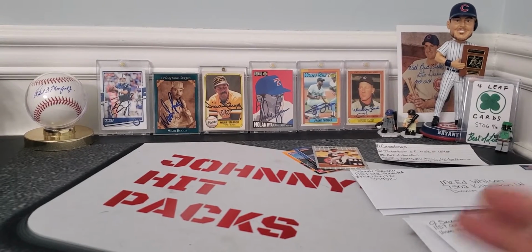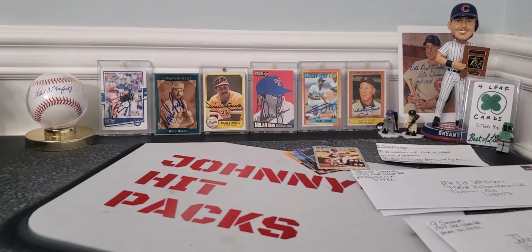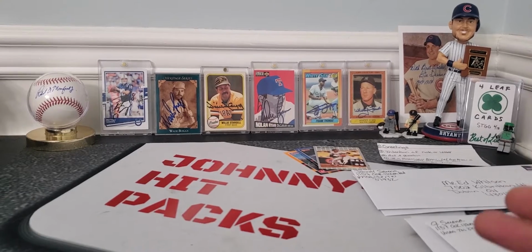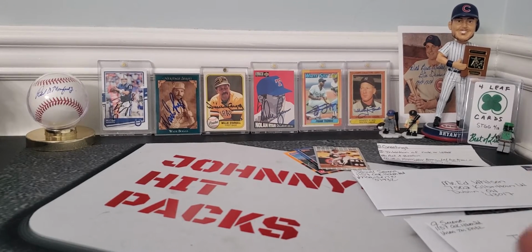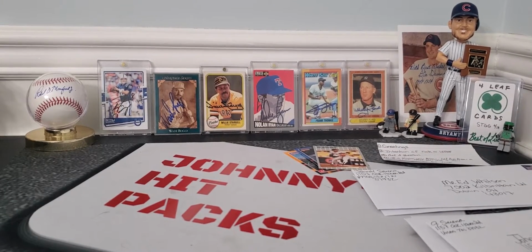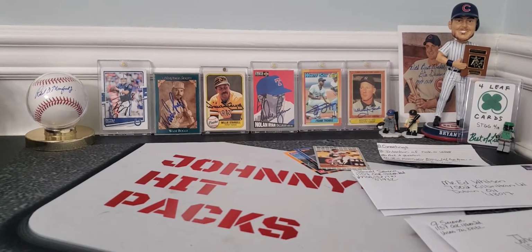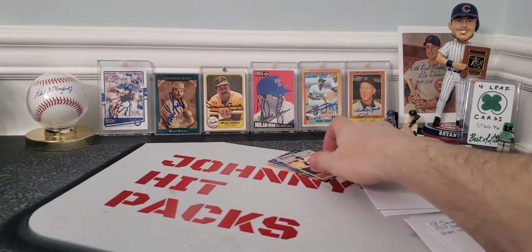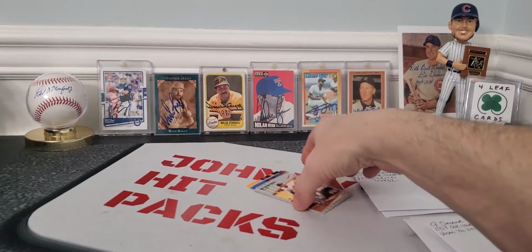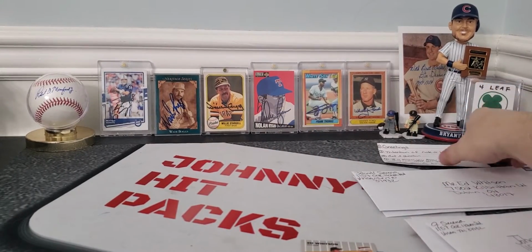But I'm going to show my process and what I do to ensure the best possibility for a return. You guys know, it does take time to do this. But when the returns come in, it makes it all worth it. So first thing you have to do, you have to have some cards you want to send out. Of course, you guys have many ways to get your cards. Of course, you know that.